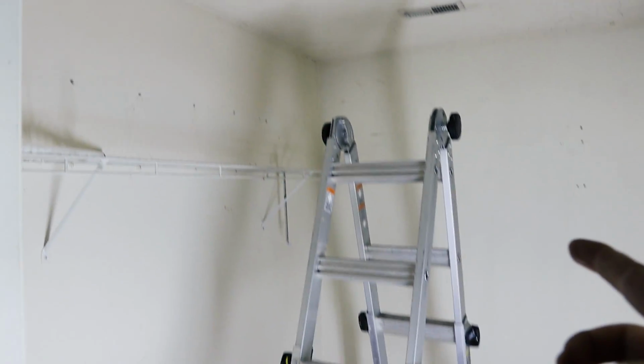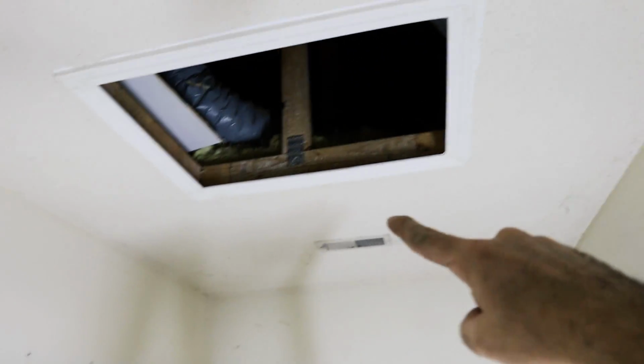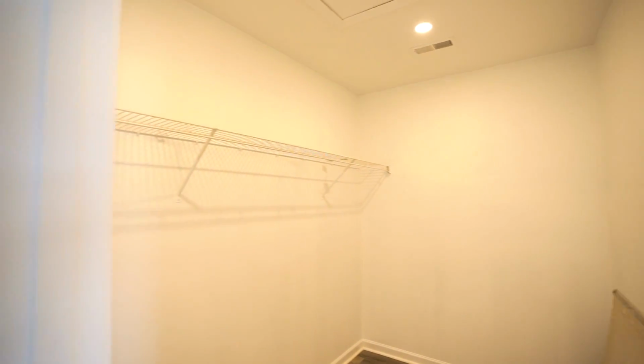So it's just a master closet here, but we're gonna do what we can. Put some recessed lights in. It originally had some kind of tube light here. So we're gonna put 4-inch recessed lights, probably one there, super bright closet, case this shelf, paint, putty up all of these markings and stuff.